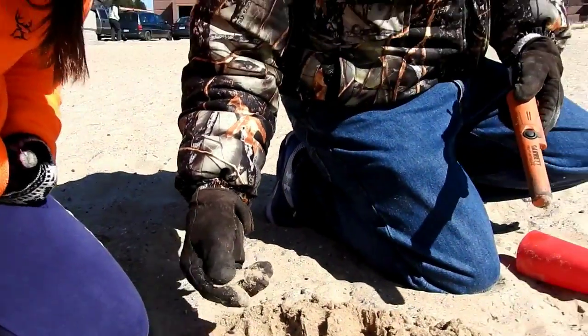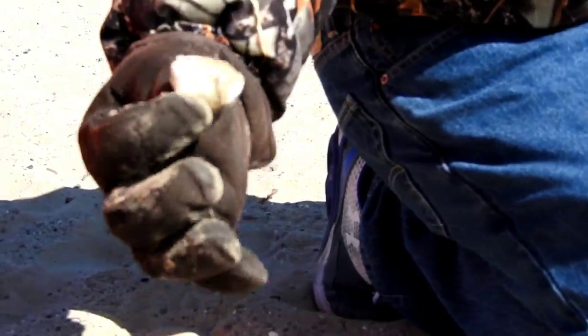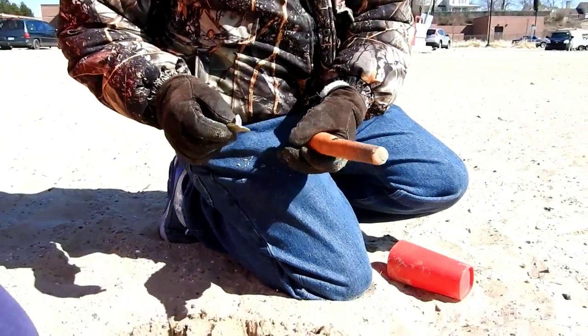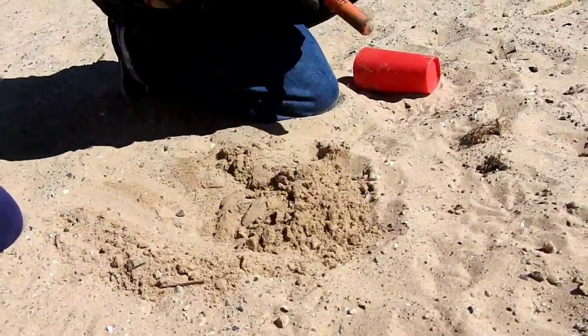It's right there. See? That is a bottle cap. No, it's a bubble cap. Yeah, it's one of those pull things, the seal. No, it's a bottle. You see a drink bottle that has that little thing that you peel off of the top? That's all that is. Just junk.